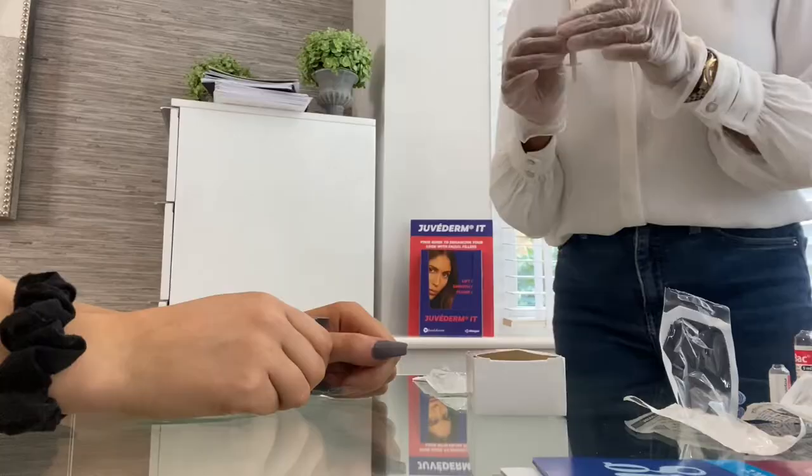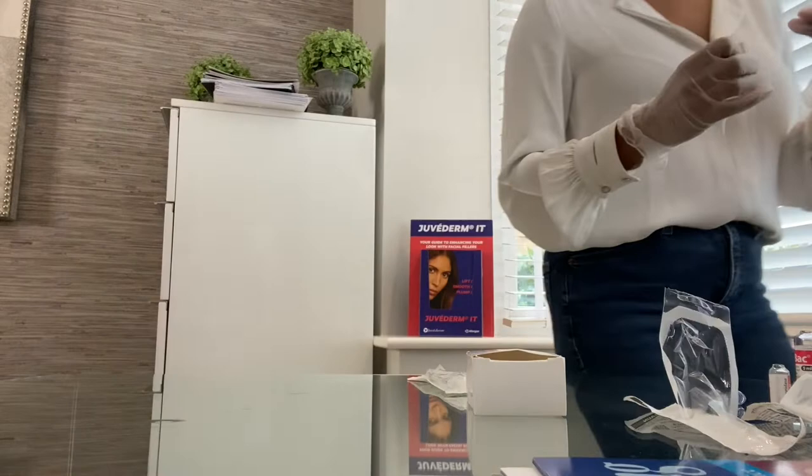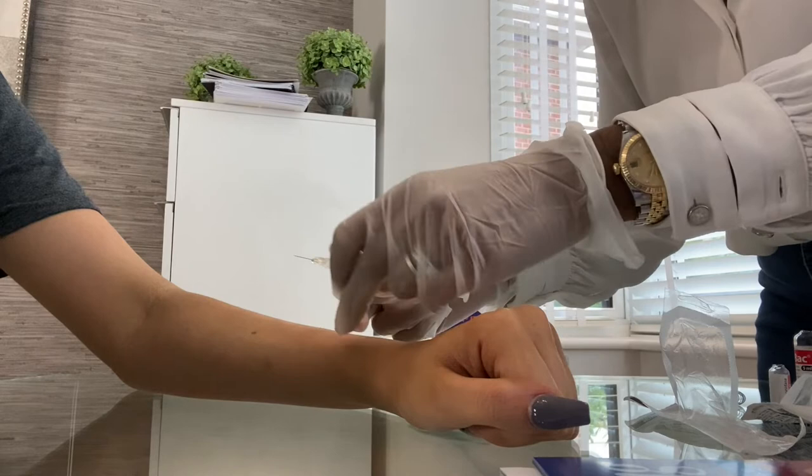I'm here now. At the moment we're just doing a patch test, and then I'll show you what the results are after that. Okay, now we're just going to clean the area first where we're going to patch test. So just pop your arm in here for me. I'll just do it here by this mole. Okay, all my tan's probably come off there. No, it's lovely.